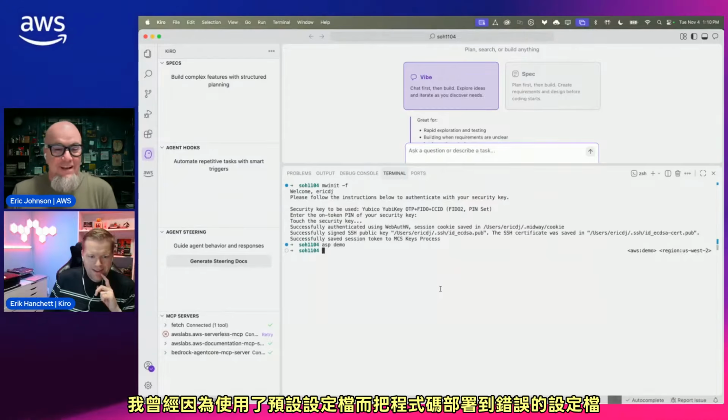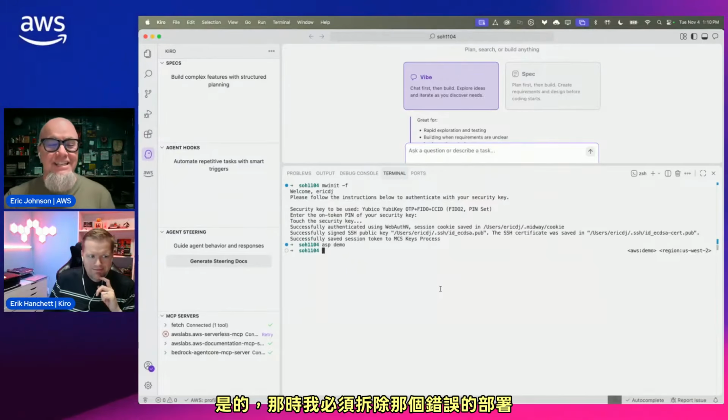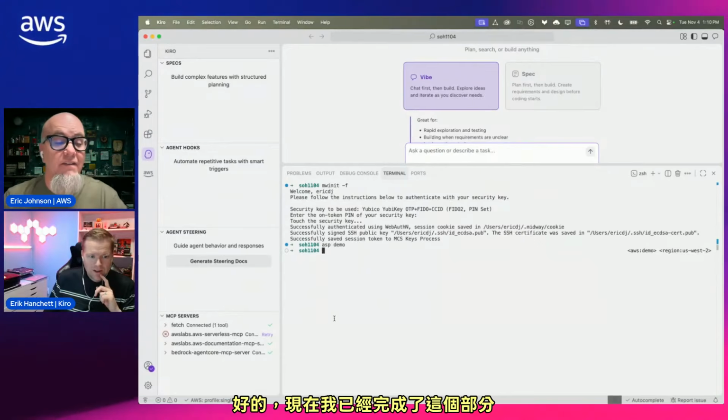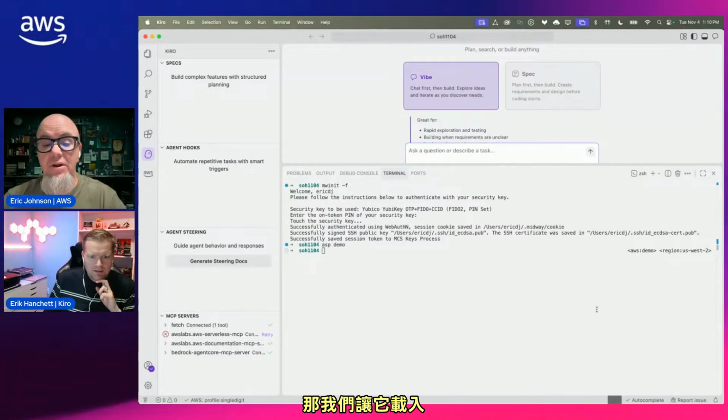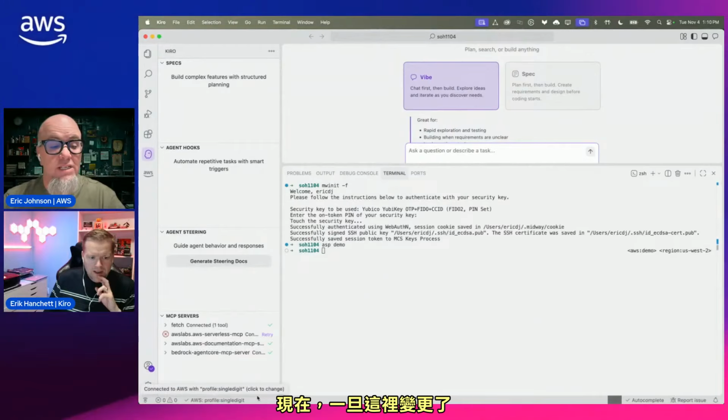Because I had the default profile. Like, oh no! So I had to tear that down. So, all right. Now that I've done that, I'm going to go ahead and set my profile here. I use a bunch of different ones. So we'll let that load up.